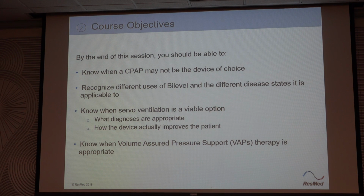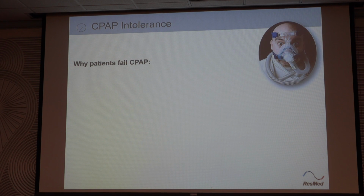We'll also cover some reimbursement, which in the hospital may be a whole different world for you. In home care, you have to live that because you want to get paid, and the sleep lab has to deal with that too.